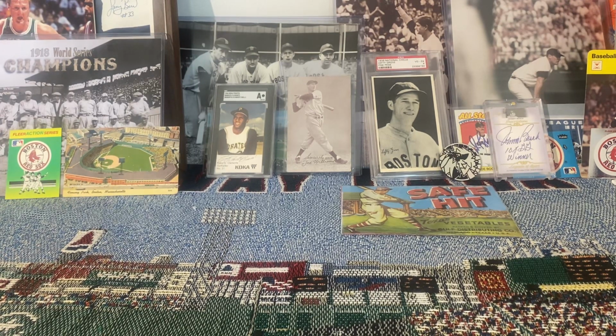Today I want to share with you guys a bunch of stuff that I've been picking up recently. I got a lot of stuff to cover here. Some of it I'm going to go through quickly because there's some cool stuff towards the end that I want to spend a little more time on.